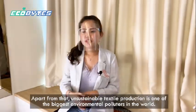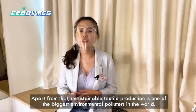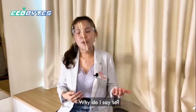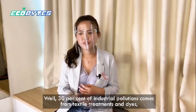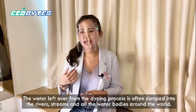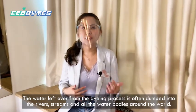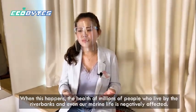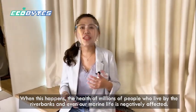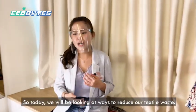Apart from that, unsustainable textile production is one of the biggest environmental polluters in the world. Why do I say so? Well, 20% of industrial pollution comes from textile treatment and dyeing, because the water left over from the dyeing process is often dumped into our rivers, streams, and basically all the water bodies around the world. When this happens, the health of millions of people who live by the riverbanks and even our marine life is negatively affected.